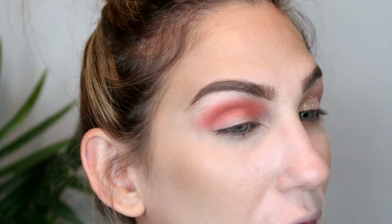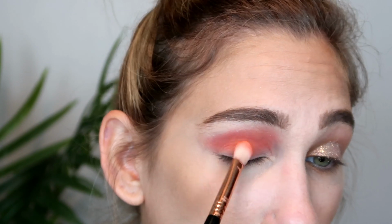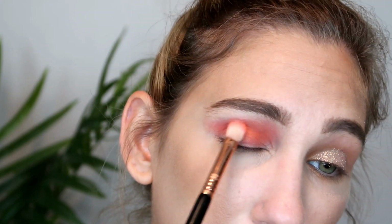Here is Mimosa Mammy. It truly gives me, like, I want a cocktail vibe. It's kind of a red pink, gives me sunset vibes or cocktail vibes, whichever one. But that's really beautiful, very easy to blend, even though it is quite intense. So I'm just gonna go ahead and apply to the lid also. It's a really cool shade.